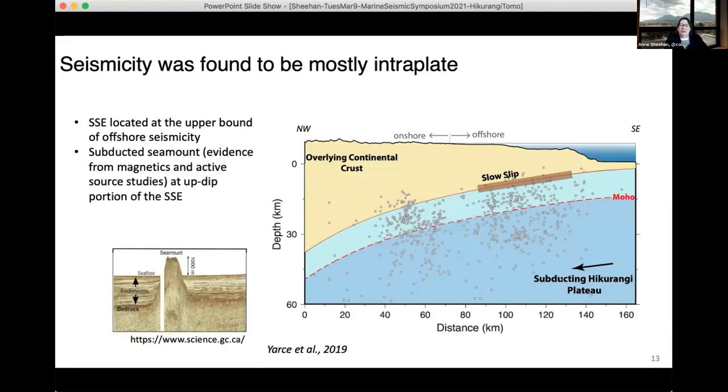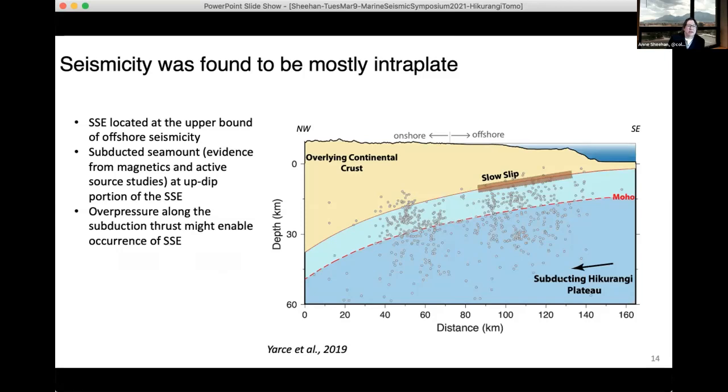And this is where the slow slip is hypothesized to be, and a subducting seamount is in this region. And this is just a generic image of a seamount, just showing how sediments can flank them. So if you just imagine that sort of thing, then subducting, that can be bringing a lot of fluids with it.